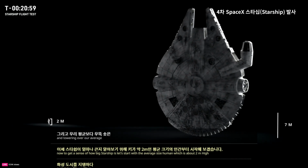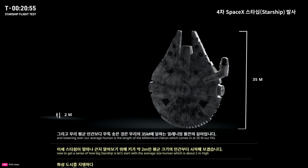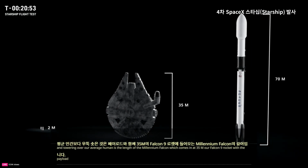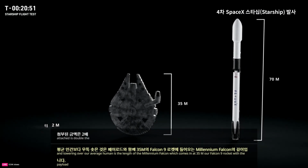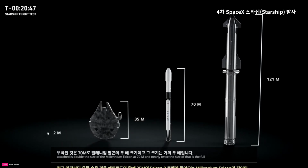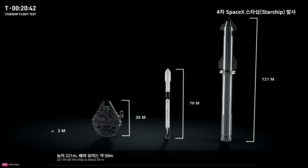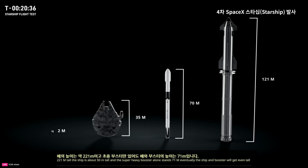the length of the Millennium Falcon, which comes in at 35 meters. Our Falcon 9 rocket with the payload fairing attached is double the size of the Millennium Falcon at 70 meters, and nearly twice the size of that is the fully integrated Starship at 121 meters tall. The ship is about 50 meters tall, and the Super Heavy booster alone stands 71 meters. Eventually, the ship and booster will get even taller.